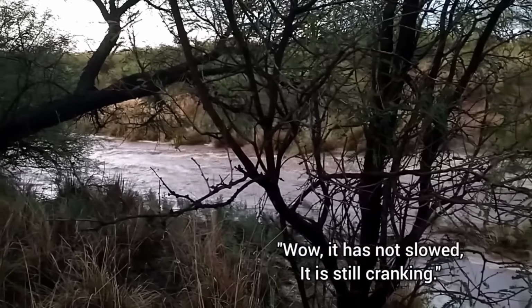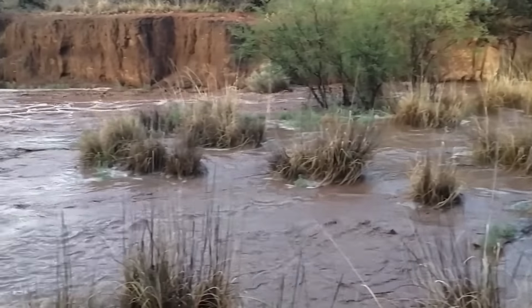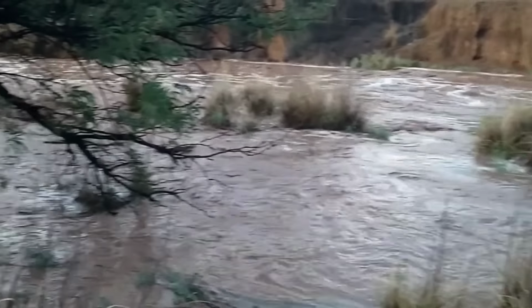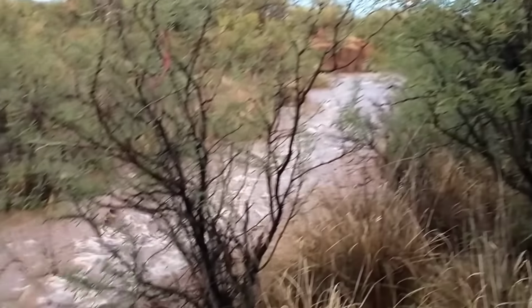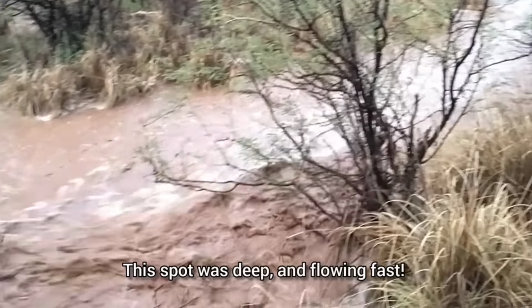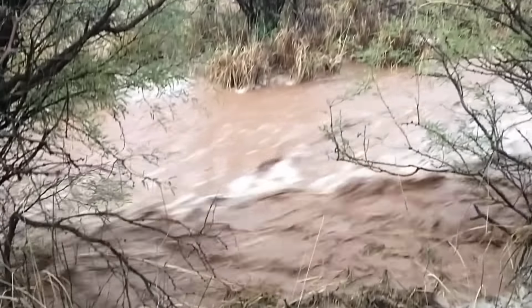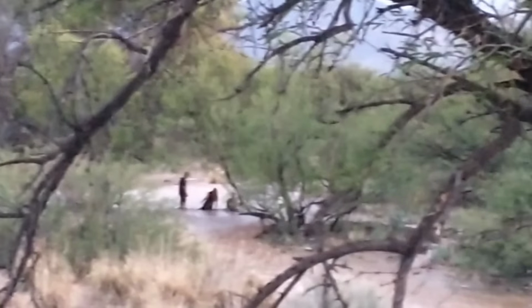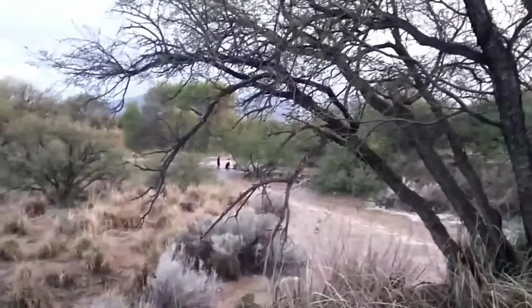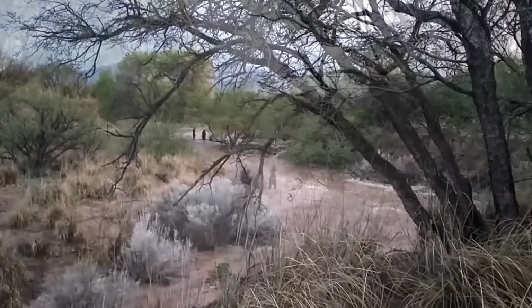Yeah, this is not slow. It is still cranking. We checked other parts of the wash. Here it's flowing well over the bank. The water had started to slow now, and we discovered that our grown kids had decided to go for a swim.